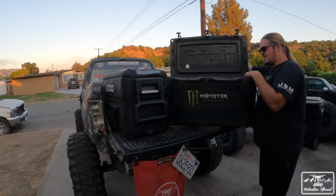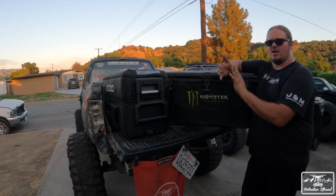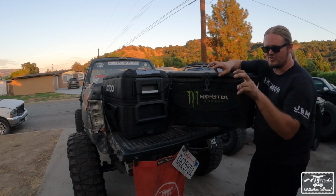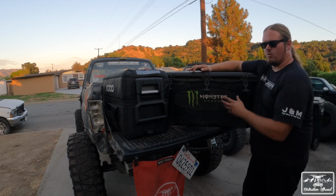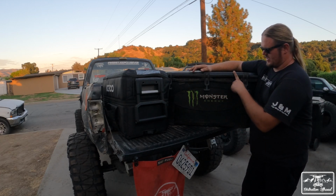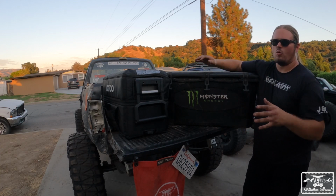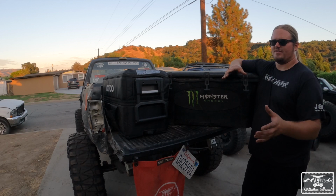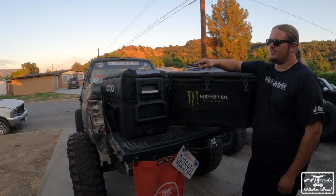We always have this one loaded up with a bunch of drinks, waters, Gatorades, trail sodas, whatever fresh beverages we want. I make sure this thing is well stocked with plenty of ice, and because it's a really well insulated cooler, it'll keep that stuff cool, with the ice still being ice even after a couple days. So, a good combo between both.